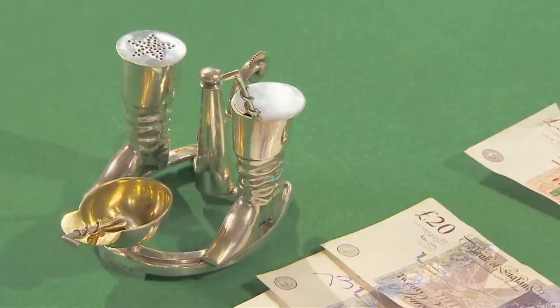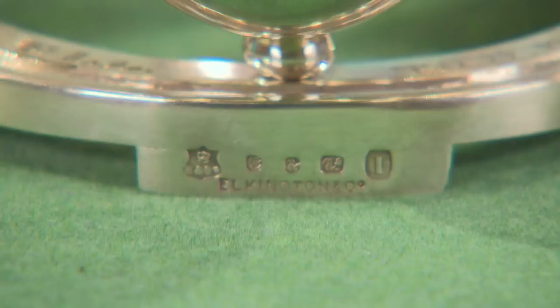220 quid. That's getting more like it. Here comes David. Well, just before you make a decision, let me tell you what I think about it. I'll tell you what, I just love it. I think what we've got here is something exceptional. If this was silver, I think it would be a lot of money.